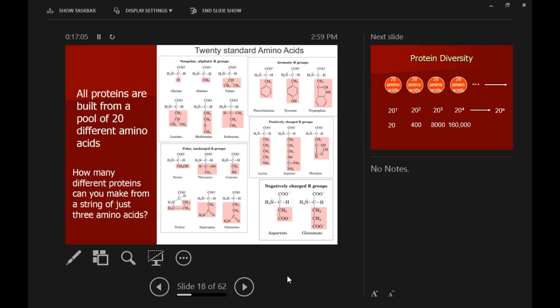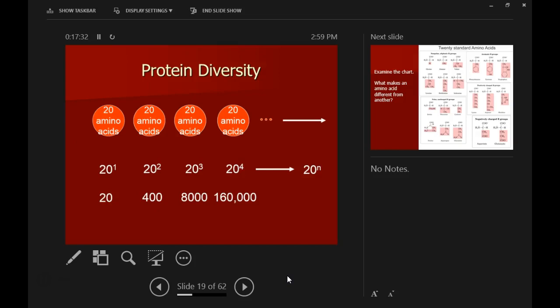20 times 20. You almost need a calculator, don't you? Times 20, 8,000, just for 3. And the average size for a protein is about 150. That'd be 20 raised to the 150th power, just for a standard protein. That's pretty amazing, isn't it? That's why it's so diverse.